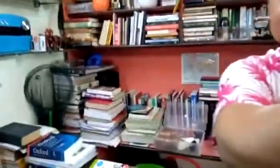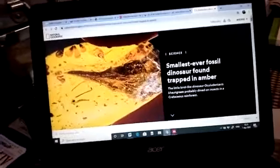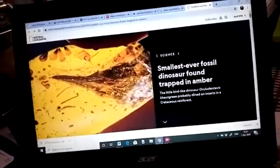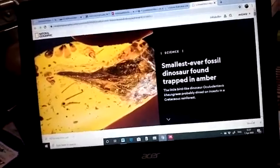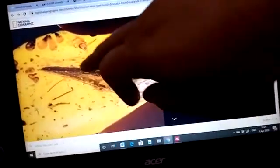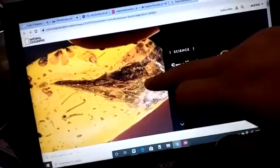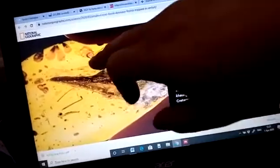So can I get this? And if you look at one of the latest findings, you'll find here, this is from the National Geographic, and this is a small amber. Here is the structure of the skull of the tiniest dinosaur that the world has ever seen. So this is a millions of years old dinosaur skull trapped in amber.